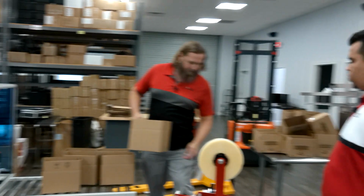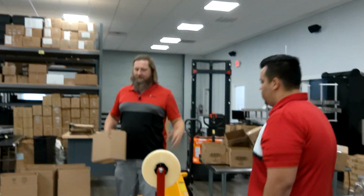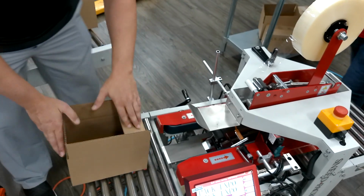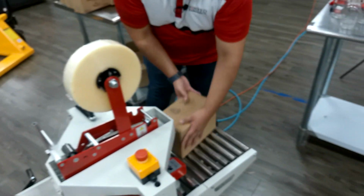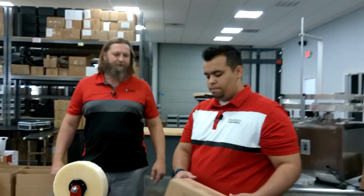Do we need to go? Probably this is a power switch here. Oh, okay, there it is. See, that's why we brought the technician along. He's much smarter than I am. So essentially, come back through here, just fold my flaps down, and I can just put that in there. It grabs it, spits it out, and tapes it, and we print on both sides there.